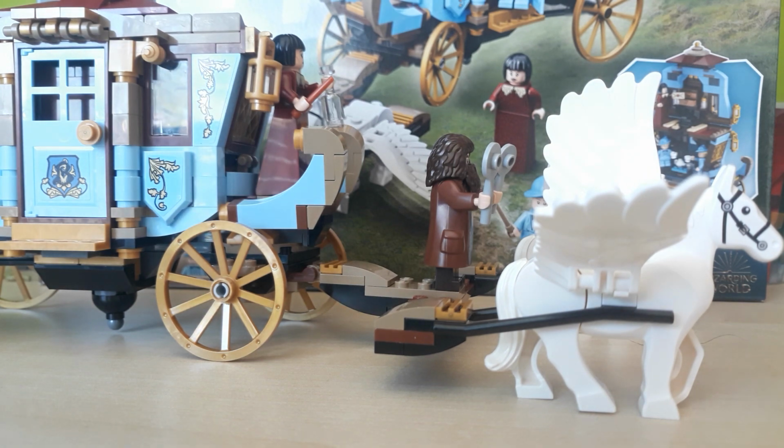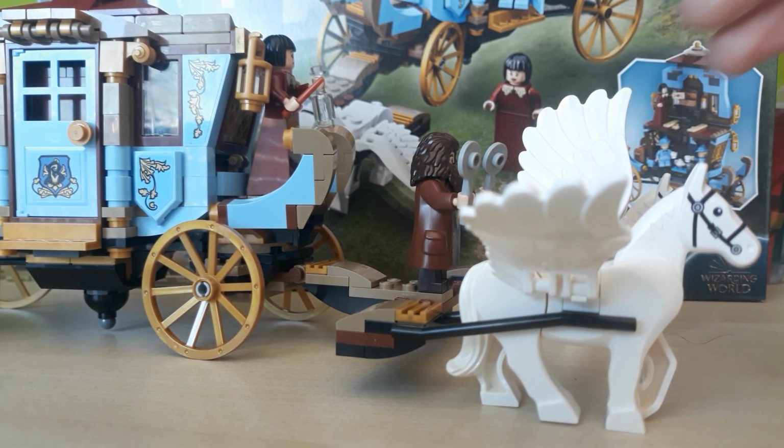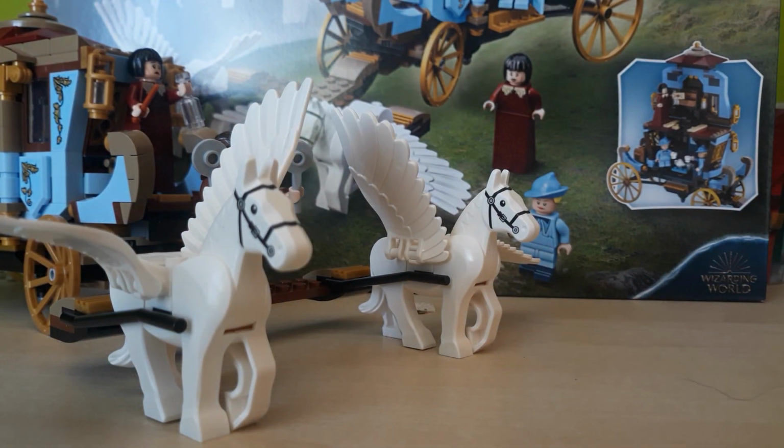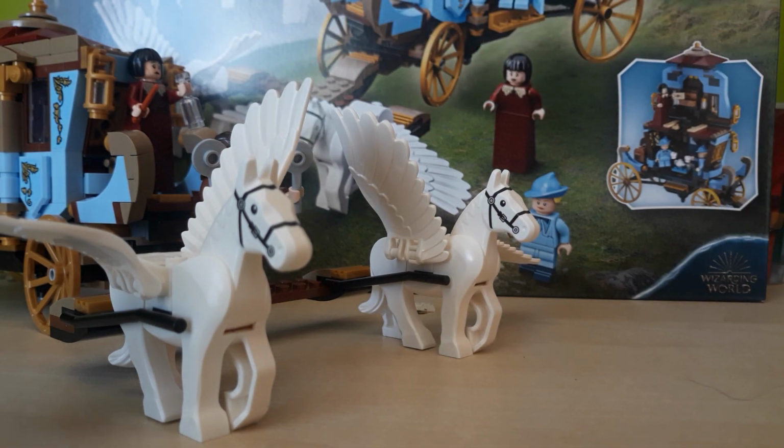So let's start from this end here. These horse figures obviously represent the flying figures that they would have had in the actual film. This is a really cool inclusion because it adds a whole new diversity. Obviously, there's not two; I think there were about six in total. But it's really cool to have these new magical creatures in there. What I would have liked is for them to have modified these bits here, as they've done with the Dementors, but they are just flying horses at the end of the day, so I am really happy with their inclusion in the set.